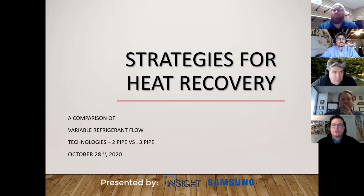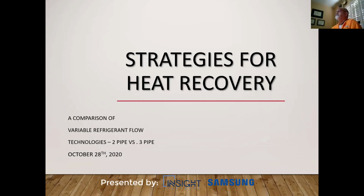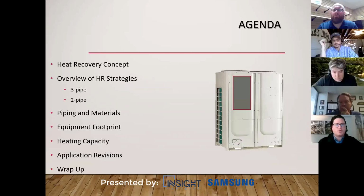The manufacturers who do two pipe in the United States today are Mitsubishi and the Carrier Midea product. Those are the two that utilize the two pipe system, whereas Samsung, LG, Daikin, Fujitsu, and everybody else use a three pipe when it comes to the heat recovery side. So we're going to take a look at the differences between those.